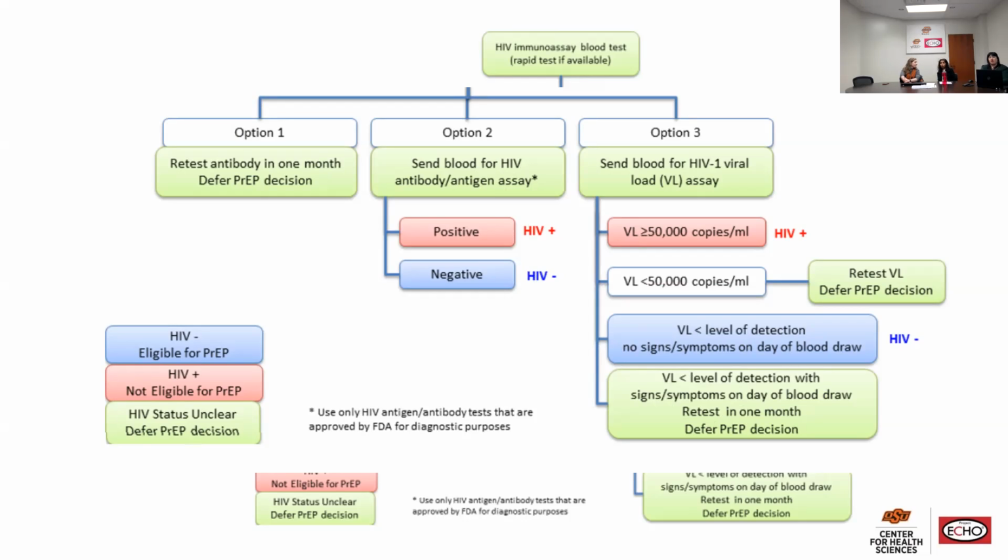Remember also, if your viral load is positive during acute HIV, it's going to be through the roof, and many times we'll see it in the millions. Remember, that means their risk of transmitting HIV is very, very high. So if they're having partners that are not HIV positive, they're at very high risk of transmitting that virus.